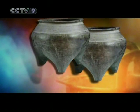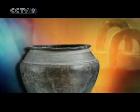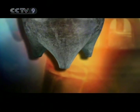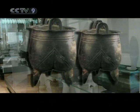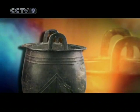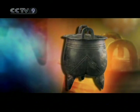This is a li for boiling congee. The li was usually made up of 1 wide mouth and 3 hollowed legs, by which increasing the surface area made it an especially effective design for boiling. Furthermore, the bronze li exhibited at the Royal Ontario Museum, being 50.7 centimeters in height, is an exceptionally large example of a bronze li.